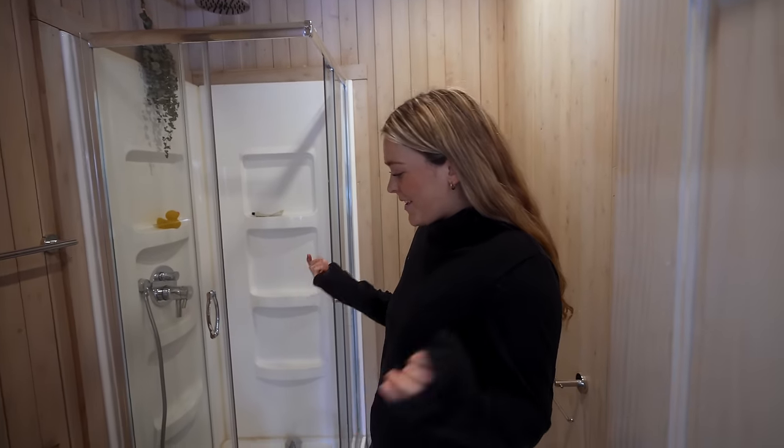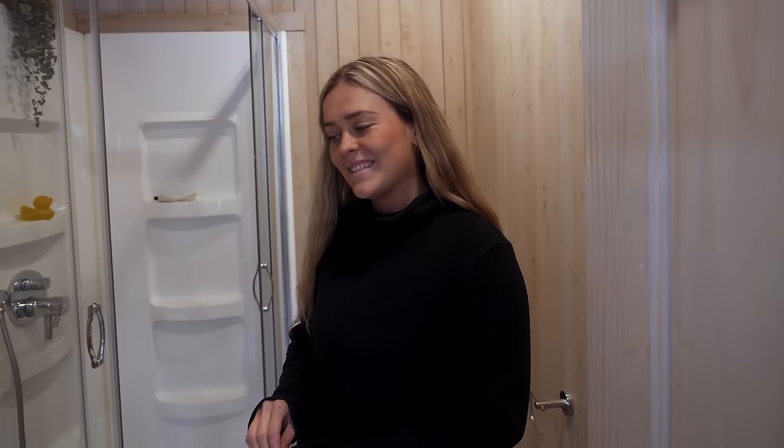This is the new home of the toilet. Want to mount it to the wall? Yeah, already.